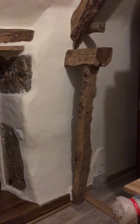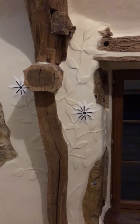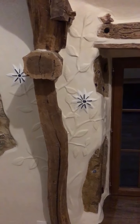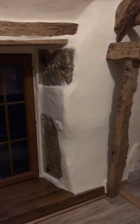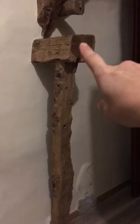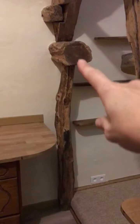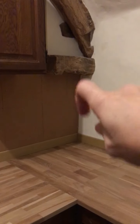So firstly, this area is the oldest part of the barn. We have an old drawn map from the 1600s showing this building was here before any of the other buildings. And you can see the supports here, here, here, and that one there, which is missing its down pipe. Incredible, they go up into the roof.